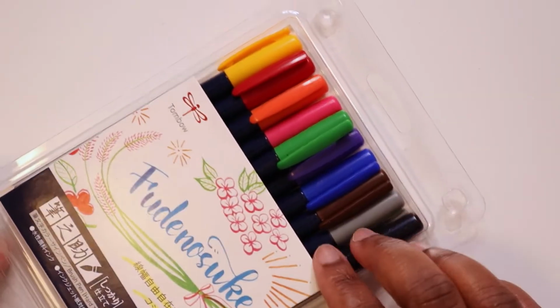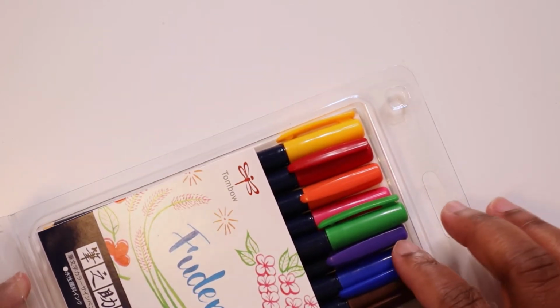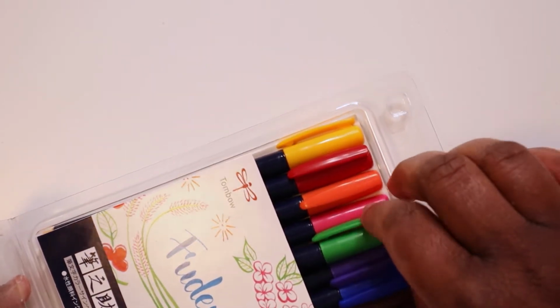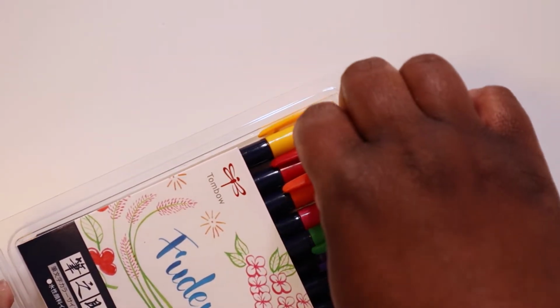That's such a difficult word to pronounce. I don't know why I have a problem with it. They don't come in nearly as many colors as the brush markers, but the few colors that they do come in, they're still versatile enough to fit into any bullet journal theme.